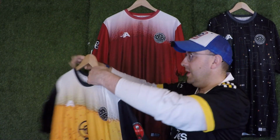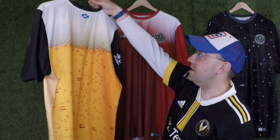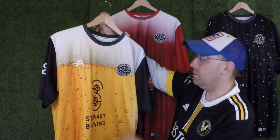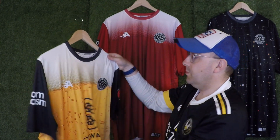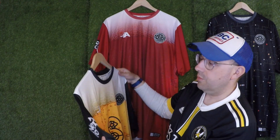It looks really quite cool. It's the lager beer shirt. Lovely design there. I think there's a team in Spain that had also used it, so it's very similar, but cracking looking shirt. The badge on there, all nicely printed on there. It says screen printed in there, but these are all embroidered.